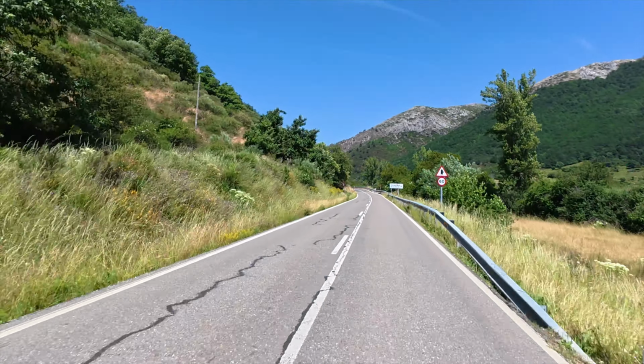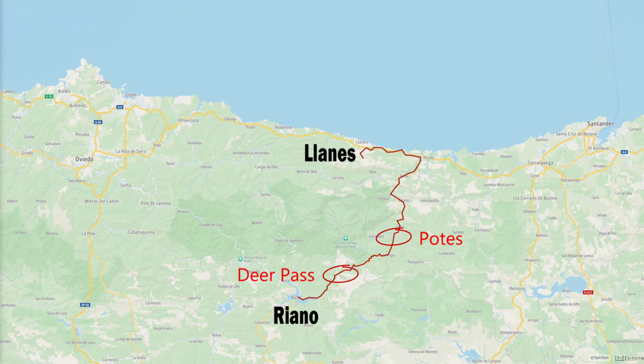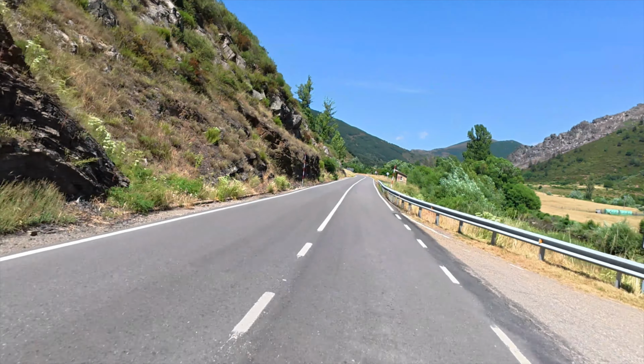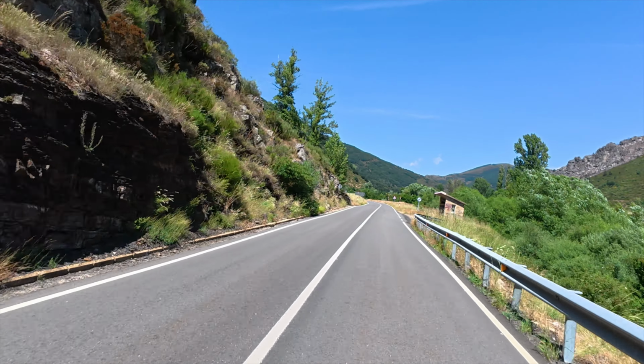So if you remember, our plan was to leave Riano on the N621 and head back home to Llanes via Deer Pass, which is an iconic viewpoint up the top of a mountain, and then head back to the biggest town in the Picos de Europa region, which is Potes.